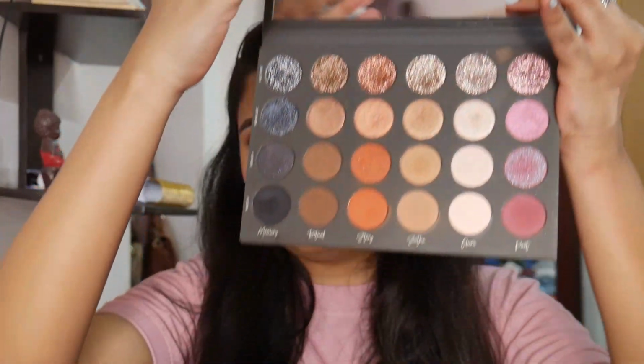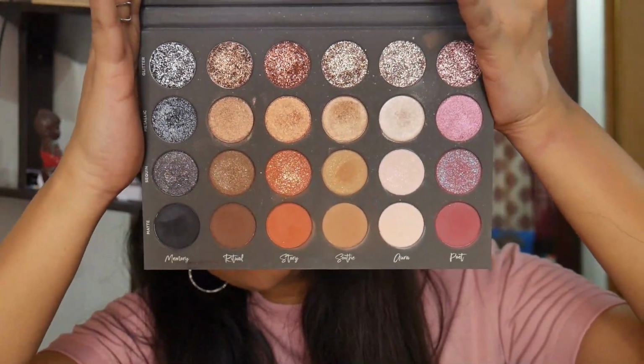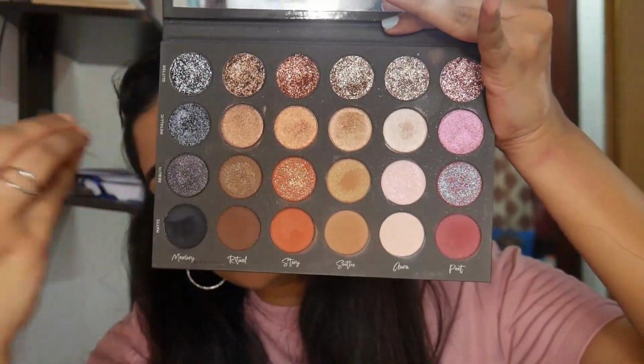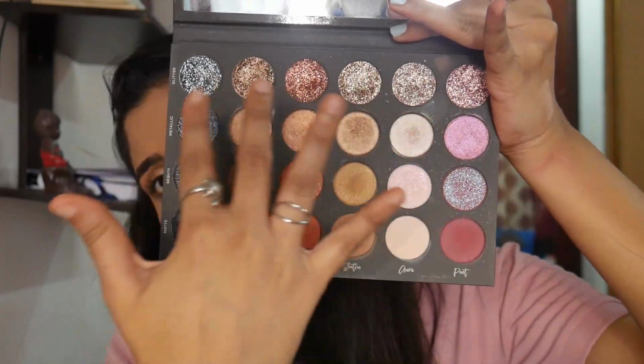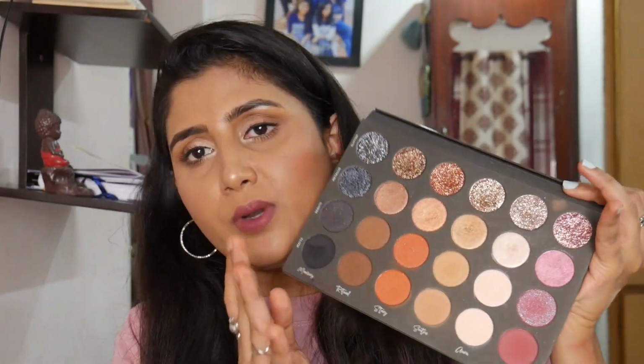You get a huge mirror. I'm just going to hide the mirror, show you just the palette. You can see how gorgeous. I basically reach for this palette for these glitter shades. These glitters are so gorgeous, you guys, because they do not have this gritty, dry feeling that most of the glitters in most of the palettes I've tried have. Even the Beauty Glazed one, the Color Board palette, but this one, the glitter is great.